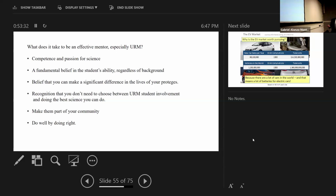I have never had to choose between involving students from less privileged backgrounds and doing the best science I can do. This is not an either-or. Okay, never happened to me. I can't remember a single case where that was true, because people don't believe that. A lot of people said, "Oh, come on, you're shot." No, never happened.